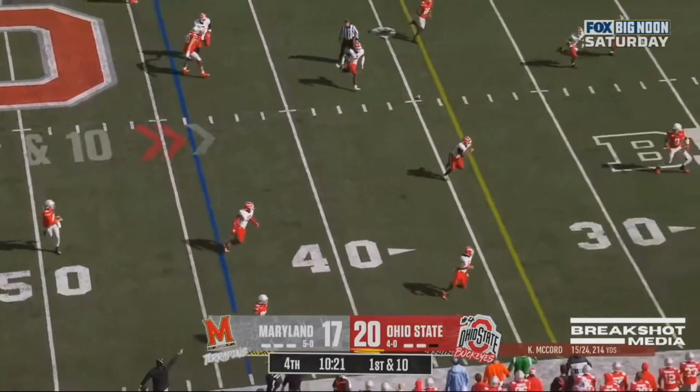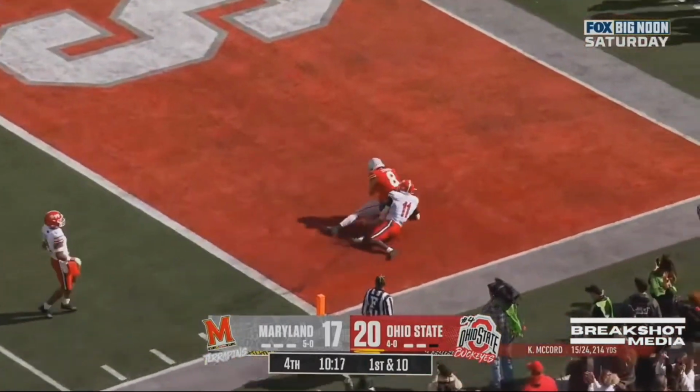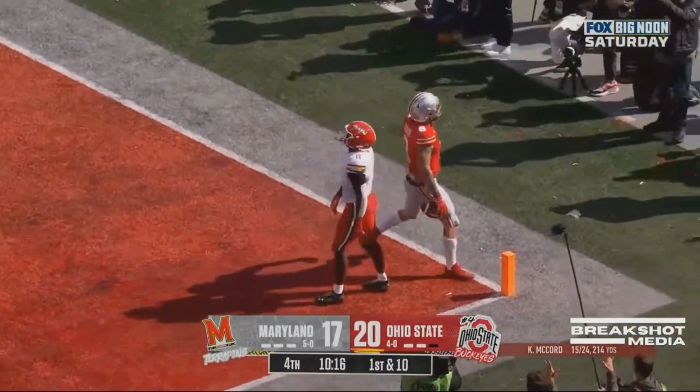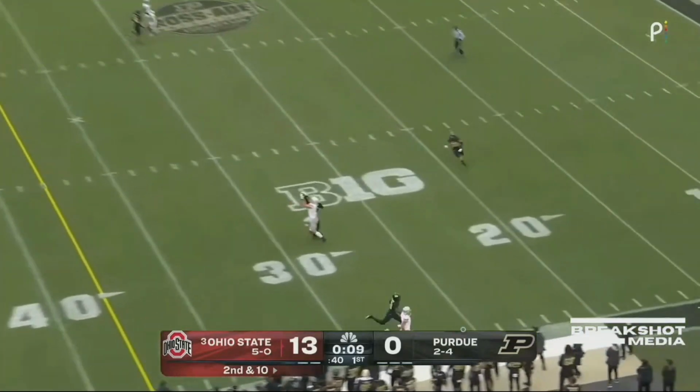All right, quarterback rolling out of the pocket. He's wide open down the field. Oh, he's got sneaky speed. He snags it in for the touchdown. Let's go. All right, let's find out where we're at here.